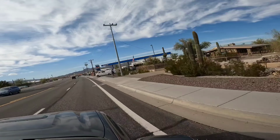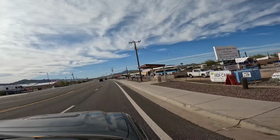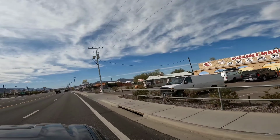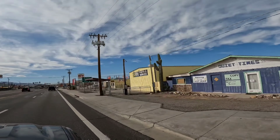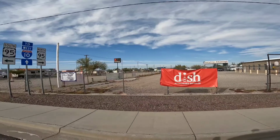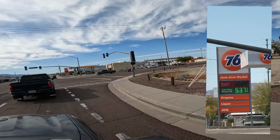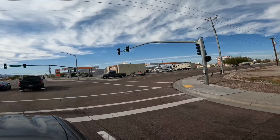As far as propane, we just went by it, but Patty's RV park there has the cheapest propane at $3.50 a gallon. 19 cents cheaper than everyone else in town, so keep that in mind. RV parts place. It's the only place that's open anymore that I know of. The 76 station will fill up your rigs, and it'll also fill up 20-pound cylinders, 30-pound cylinders, whatever you got. They are $3.69 a gallon for propane, $5.37 for diesel, $3.89 for gas.